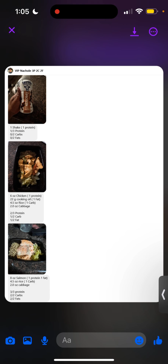So this is Nicole. And Nicole here, as you can see, has 3 proteins a day, 2 carbs, and 2 fats. That's very clear, right? Because if you look at her first picture, she sent me a picture of her shake, and she would actually type it out. Now, you notice I said type it out, not handwritten in the journal, but type it out. 1 shake, parentheses, 1 protein, all right? And so that's her first protein of the day. At the bottom, you see that it says 1 out of 3 proteins, 0 out of 2 carbs, 0 out of 2 fats. Because so far, she hasn't had any carbs yet or any fats yet.